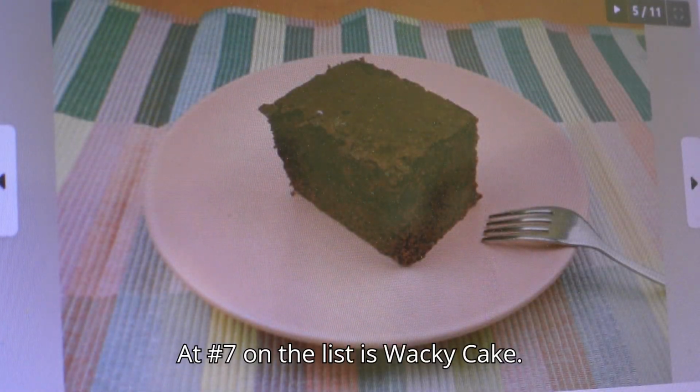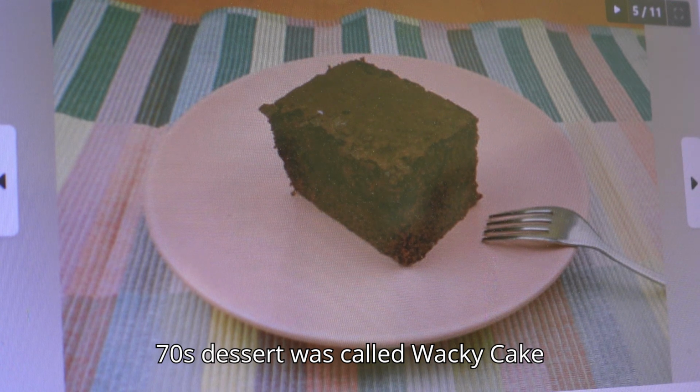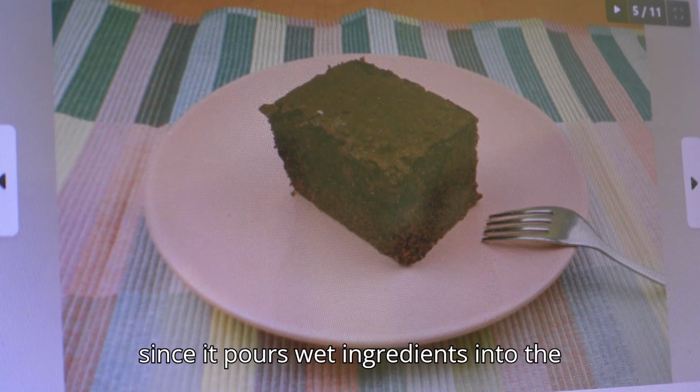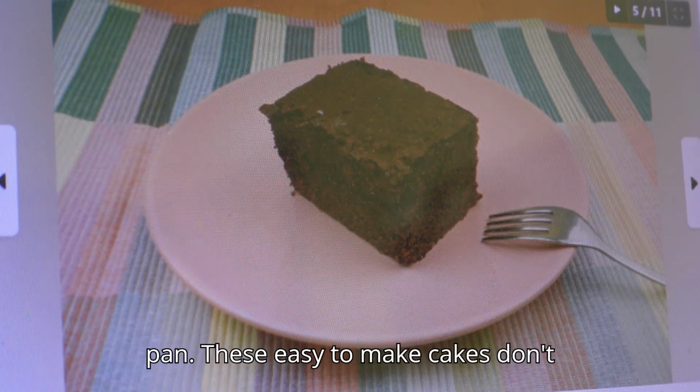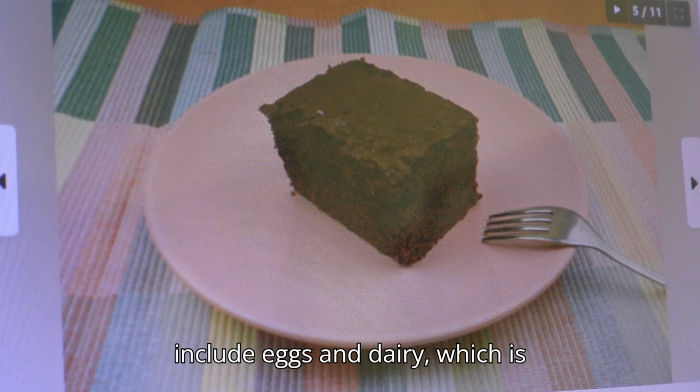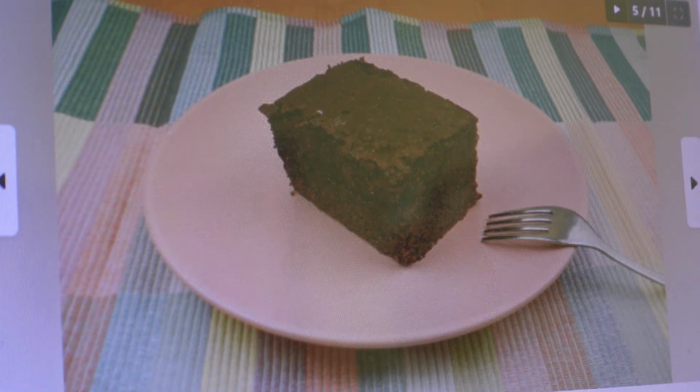At number 7 on the list is Wacky Cake. Seems weird for a cake name, right? This 70s dessert was called Wacky Cake since it pours wet ingredients into the small wells, holes in one cake pan. These easy-to-make cakes don't include eggs and dairy, which is reminiscent of the Great Depression.